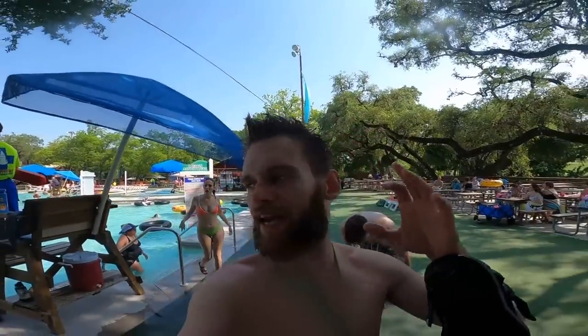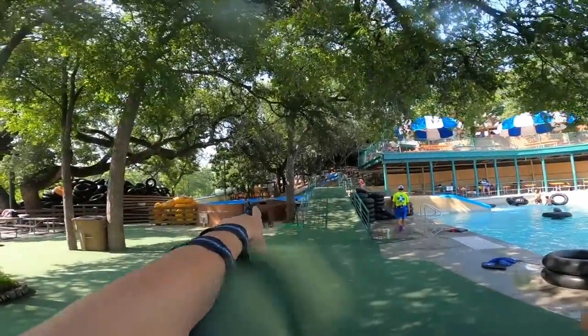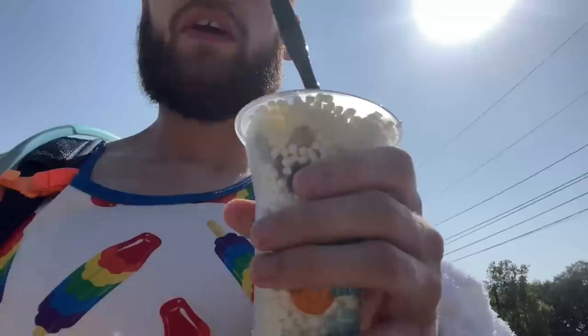Guys, I just realized I lost my Pride sunglasses from Six Flags. I'm guessing I lost them on this crazy one right there. No, they were right there. If I had just turned around, my sunglasses were right there. But, oh well, it was great while they lasted. You guys know I had to snag some Dippin' Dots on the way out.